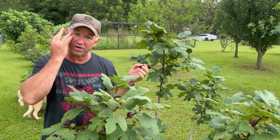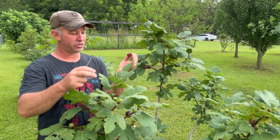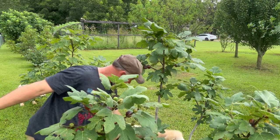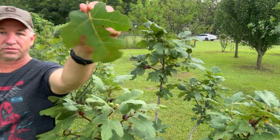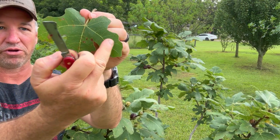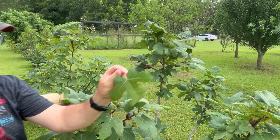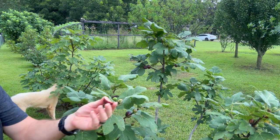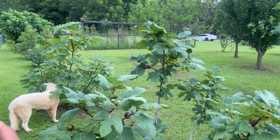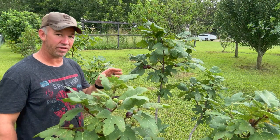Being that this is a Mount Etna, there are a lot of fig varieties out there that are Mount Etna figs, which means you have this typical Mount Etna leaf pattern that's jagged looking. Let me pop one off. Right here, you see you got some side lobing going on on this main front lobe, and a little jagged side lobing here also. That's one clue that you're looking at Mount Etna. Dark skin, kind of reddish, with a red interior, kind of a berry flavor.